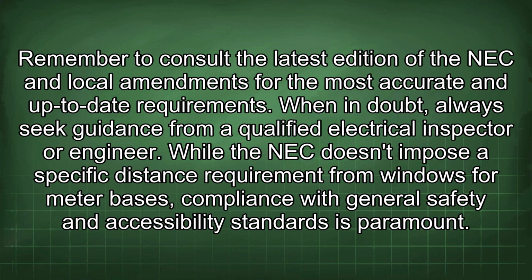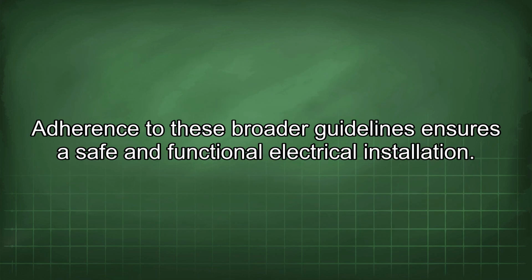While the NEC doesn't impose a specific distance requirement from windows for meter bases, compliance with general safety and accessibility standards is paramount. Adherence to these broader guidelines ensures a safe and functional electrical installation.